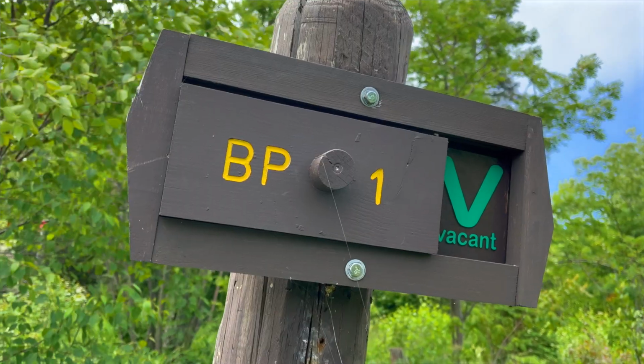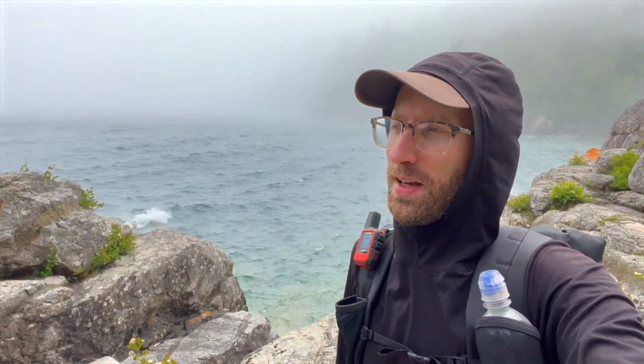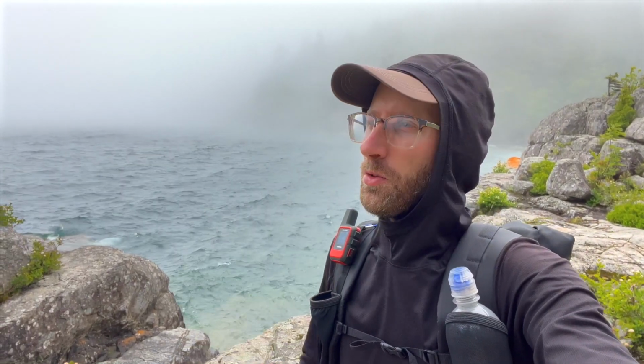As I was hiking past backpack site number 1, I saw that the vacant sign was flipped. So I decided to come down here and check it out for future reference. You have a nice view of Corundum Point. The fog started moving in as soon as I started talking. And there's a nice cove back over here. And on this side over here is the Cardin campsite that most people stay at. So I would definitely come stay at this site sometime. This is a really cool spot.